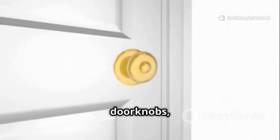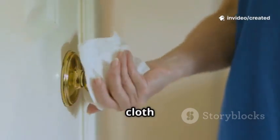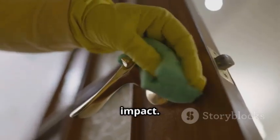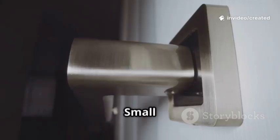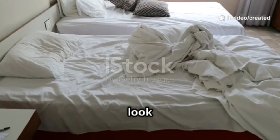High-touch spots, doorknobs, switches, signal cleanliness. A quick wipe with a microfiber cloth makes them gleam. These tiny details have a big psychological impact. Shiny handles and switches make your whole home feel cared for. It takes seconds, but the effect is lasting. Small shines, big difference.